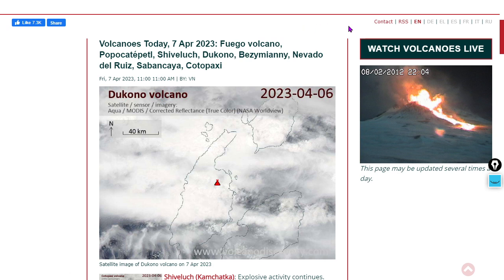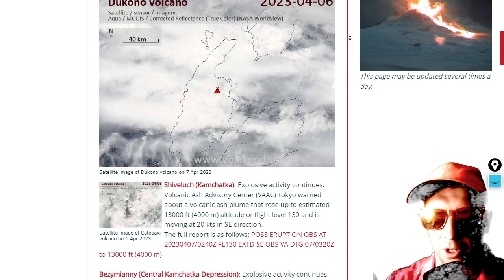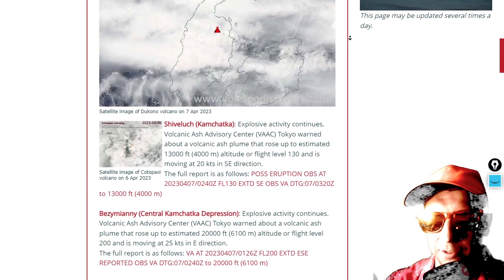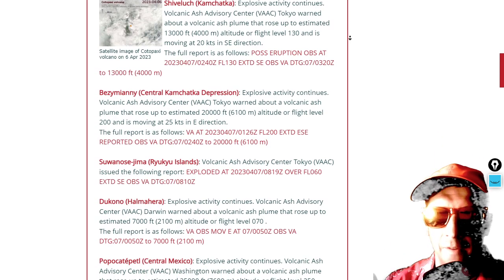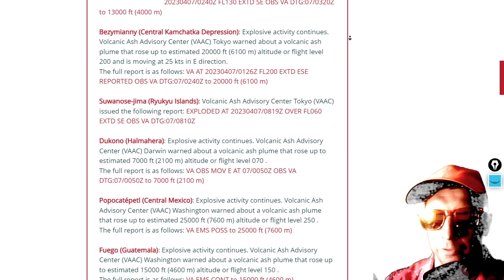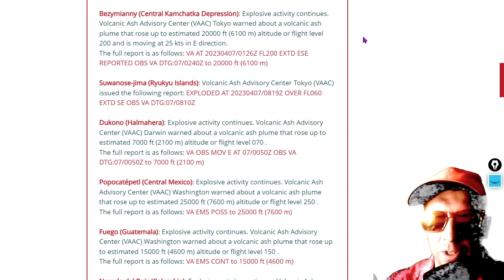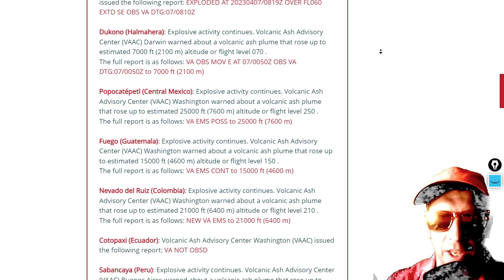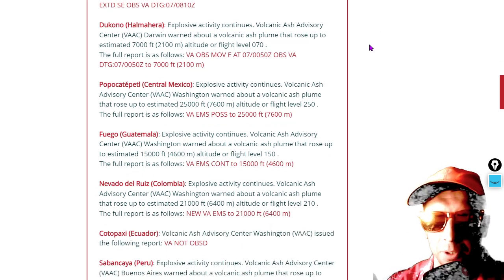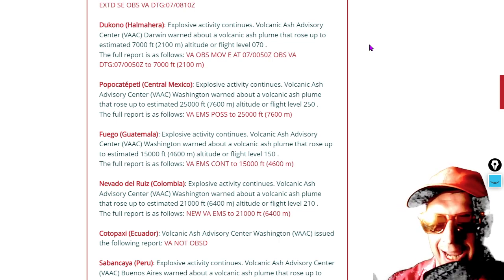Let's take a look at what's going on in terms of volcanoes. We do indeed have some volcanic eruptions, starting with Shiveluch, which is producing a 13,000-foot ash plume as it explodes. Flight level 130 over Kamchatka from Shiveluch. Flight level 200 over Bezymianny, so it looks like an uptick there. 20,000-foot ash plume as Bezymianny also explodes. 6,000-foot ash plume over Suwanosejima. 7,000-foot ash plume over Dukono as it explodes. Popocatépetl likewise exploding, producing a 25,000-foot cone of volcanic ash.